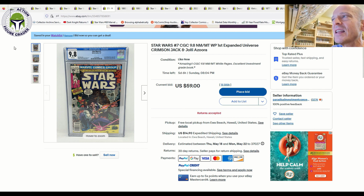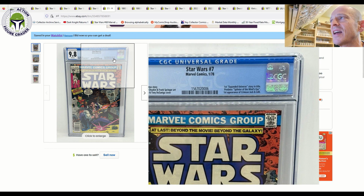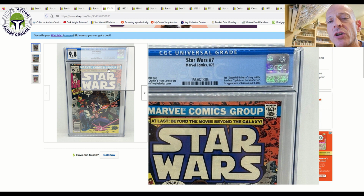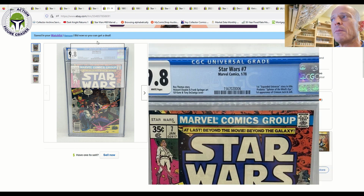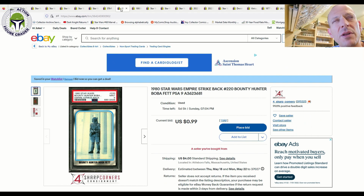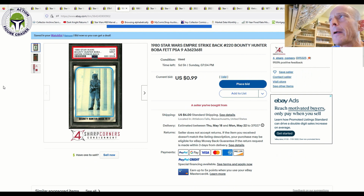And it's a secondary key. It's certainly not a primary key, but I do think it's kind of a cool book. And it is kind of nice to have the first expanded universe story in title. So, again, what that means is that it's a non-adaptation. 1 through 6 were the adaptation of A New Hope, and then this would be the first book that came in after that, before the Empire Strikes Back adaptation came in, which I believe was in issue number 39.